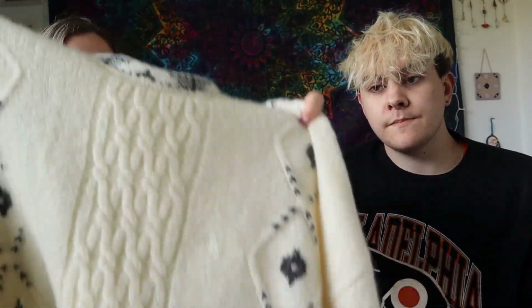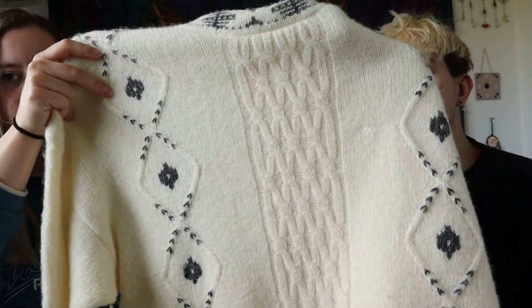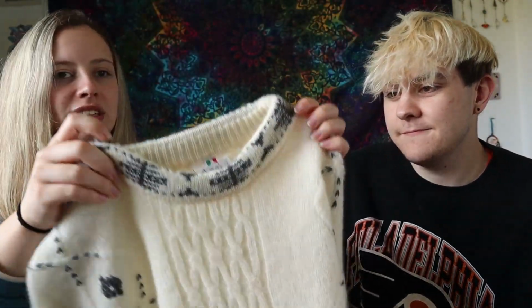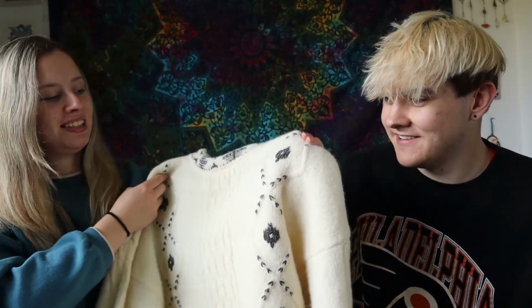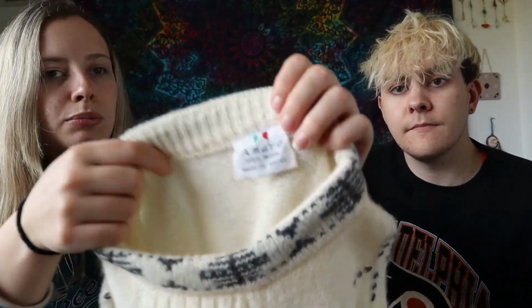Then along the same lines I picked up this one, which is pretty similar. It's this cream colour. It's just got this thick chunky knit bit down the middle. My words are not coming out today. And then it's got this cool pattern around the neckline. Love anything like that where the neckline is different. I don't know what it is, it just looks really cool. It does. And yeah, it's just got this nice, again, argyle pattern. And this one is also 100% wool, and it is by this brand called Amaro.